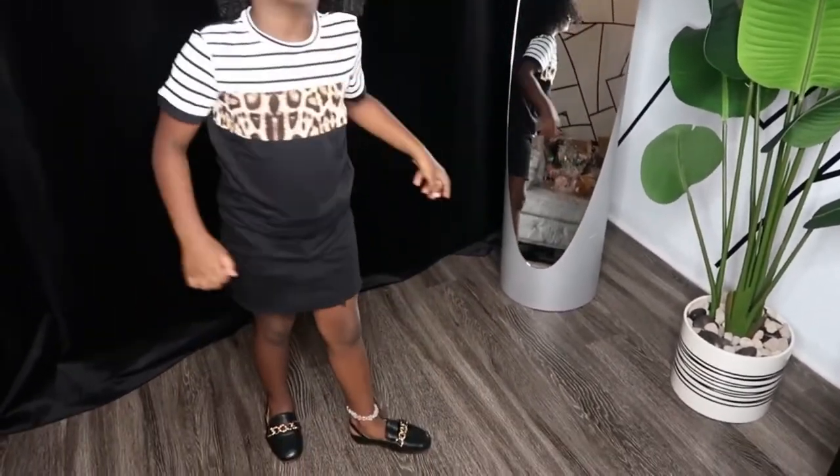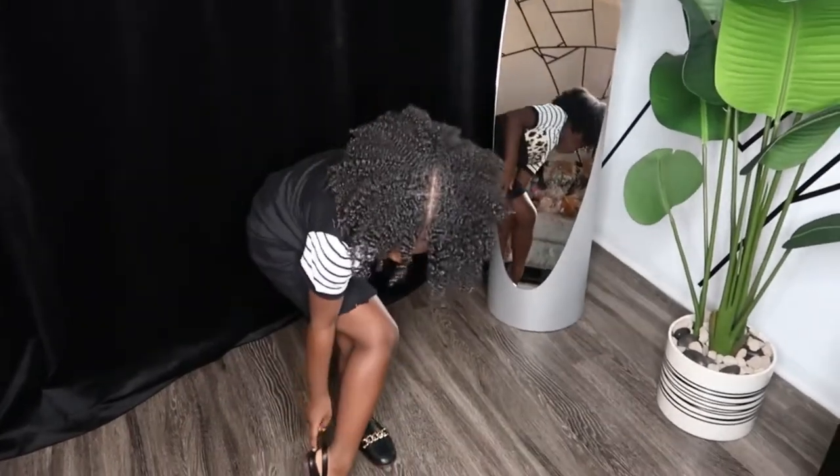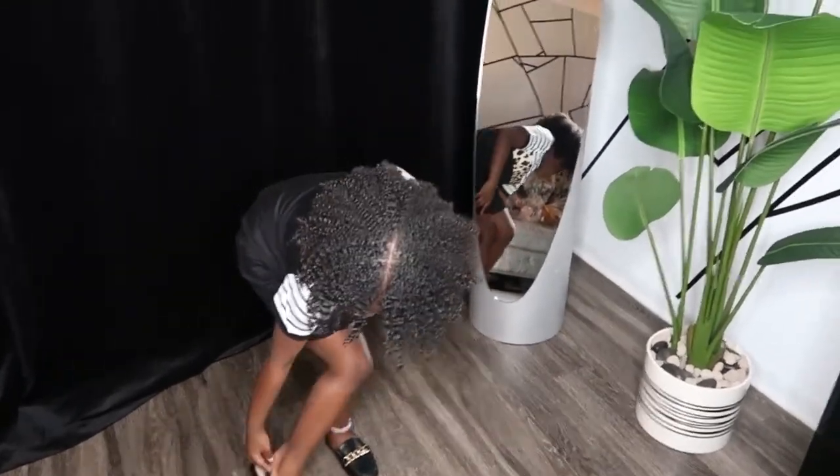She does not like these shoes, y'all. I don't know. The shoes might not be a go. I think I need to get a bigger size. That's what it is.